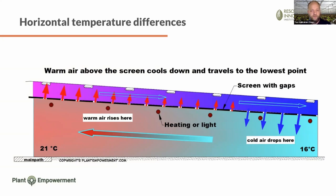Then if you also have a screen in the greenhouse, and in the screen there are gaps, then at the warmest spot in this greenhouse, the warm air will go up into the attic of the greenhouse. It will cool down against the glass. It will roll down all the way to the gable, and through the gaps in the screen, the cold air will drop into the greenhouse back. And this causes a continuous loop of air going round and round and creating, in this example, temperature differences of up to 5 degrees Celsius.